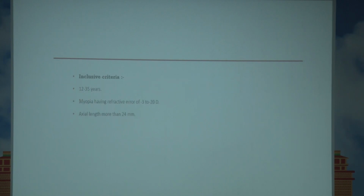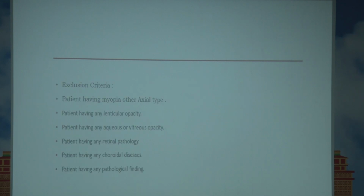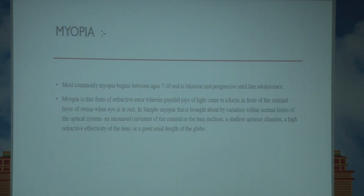Inclusion criteria: patients 12 to 35 years old with -3 to -20 diopter myopia have been included, with axial length of more than 24 millimeter. Exclusion criteria: patients having myopia other than axial type were excluded. Any lenticular opacity, any aqueous or vitreous opacity, any retinal pathologies, any choroidal or any other pathological finding were excluded.